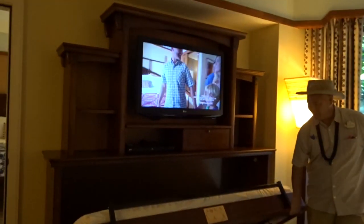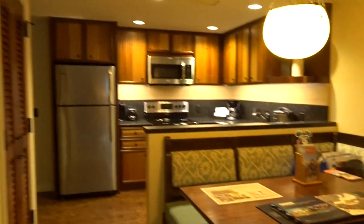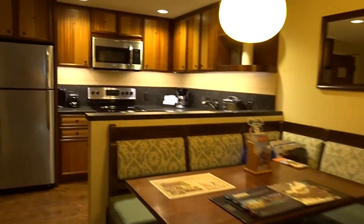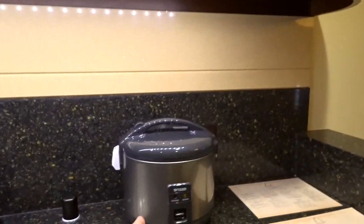Oh my gosh! That's so cool! Wow! Look at that. This is so cute. Look at the hidden Mickey. Oh, washer dryer. Nice! Take a look. Pay attention to the rice cooker. I like the rice cooker.